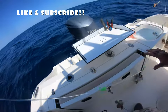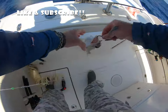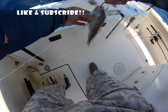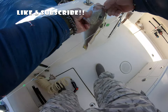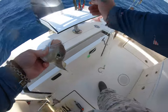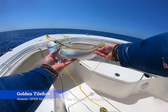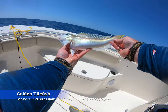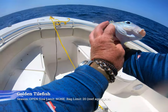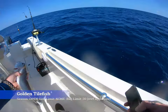That, my friends, is a golden tilefish. It ain't a stud, but it's the species. Woo! You know, that just means there's a few more bigger ones down there. Oh my gosh. That is a golden tilefish. Just not a stud. Golly, that's pretty. Woo!